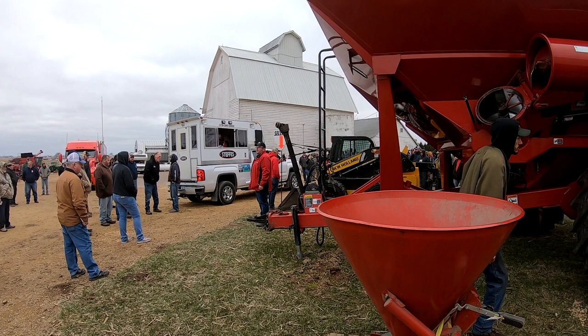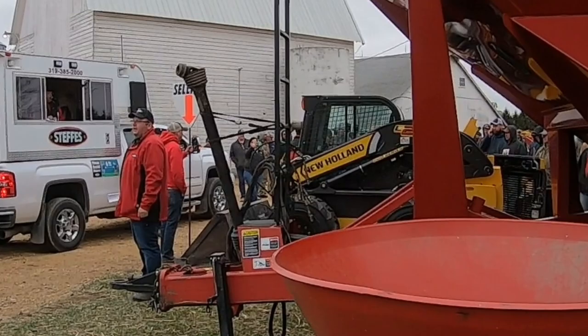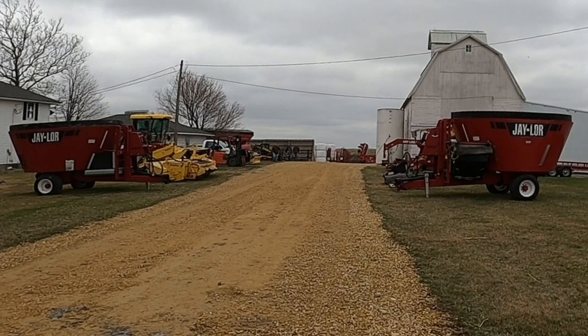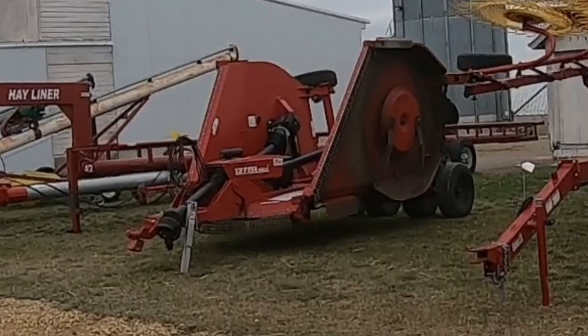The Brent 1080 Grain Cart sold for $26,000. The New Holland L228 Skid Steer sold for $37,000. I forgot to mention that New Holland L228 has about 1,000 engine hours on it. And the New Holland H8060 Windrower had about 700 engine hours on it. It sold for $55,000. We had two J-Lore feeder wagons on here. One was a 2017, one was a 2015. They're both 5400s. The newer one sold for $22,000. The older one sold for $14,000. The 2013 Bush Hog 12715 15-foot Batwing mower sold for $15,000. And I think that's it, all the heavy hitters.